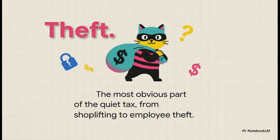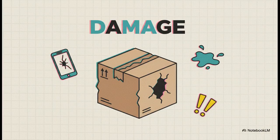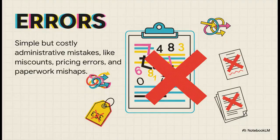Well, the first part is the most obvious one, right? Theft. It's what everyone's mind jumps to when you think about retail loss. But, of course, it doesn't stop there. You've also got to account for all the goods that are just damaged. You know, broken, spoiled, whatever. Stuff that never even gets a chance to be sold. And finally, there's simple human error. These are those costly administrative mistakes, miscounts, pricing errors, you name it. It all adds up big time.